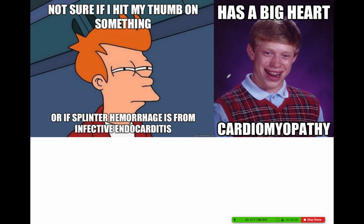Okay, we've got a couple of memes here. Not sure if I hit my thumb on something or splinter hemorrhage from infective endocarditis. I mean, who hasn't had this thought, right? Has a big heart, cardiomyopathy.